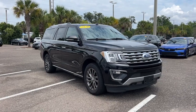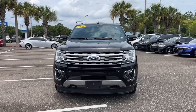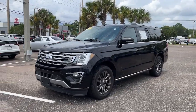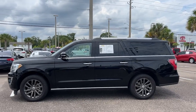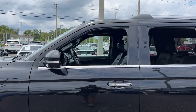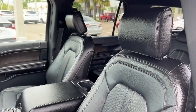You'll have love at first sight with the 2020 Ford Expedition Max. With less than 70,000 miles on the odometer, this vehicle stands out from the rest. Here's an awe-inspiring Ford Expedition Max, the premium full-size SUV with an extended wheelbase and enhanced cargo capacity. It packs a host of luxurious amenities plus increased head and legroom, even in the third row.